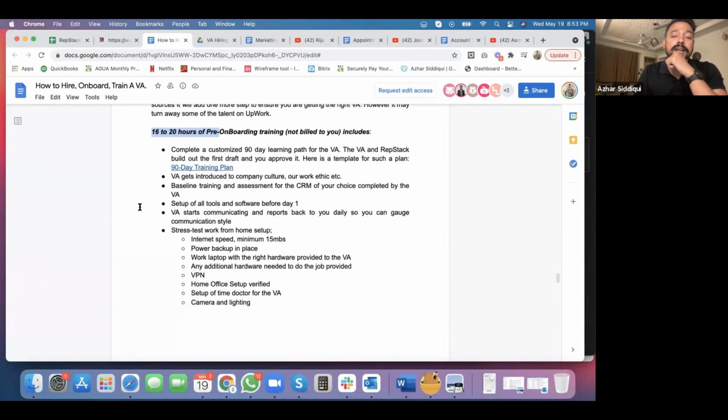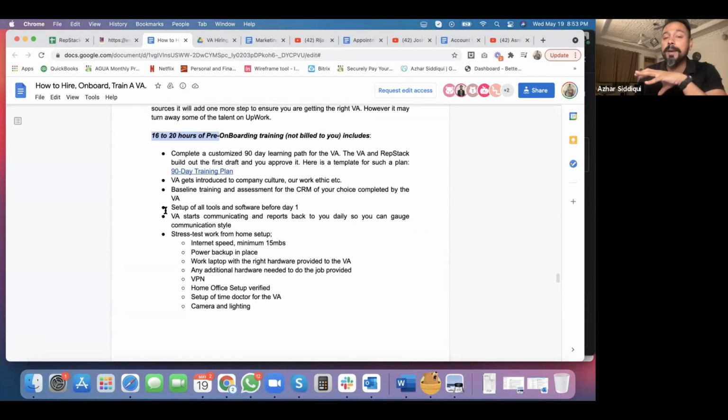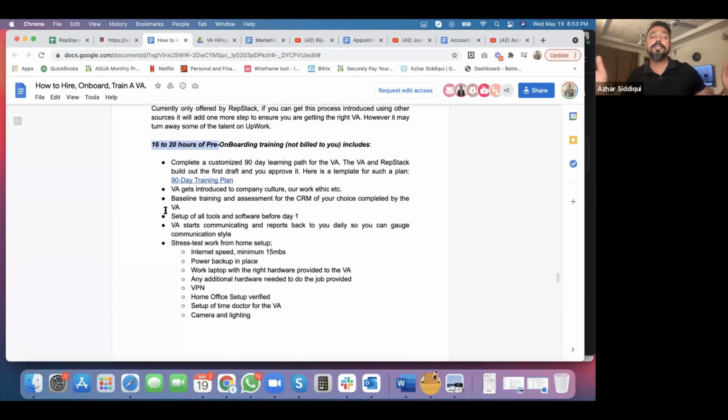We also use these 3 days of training to set up a 90-day learning path for the VA, because the first 90 days of learning is extremely important. So, if it's the CRM training, anything like that, we're basically discussing with the clients. And we have a template of our 90-day training plan over here as well. So if you're hiring them yourself, I highly recommend that you put together the first 90-day training plan or the learning path for them.